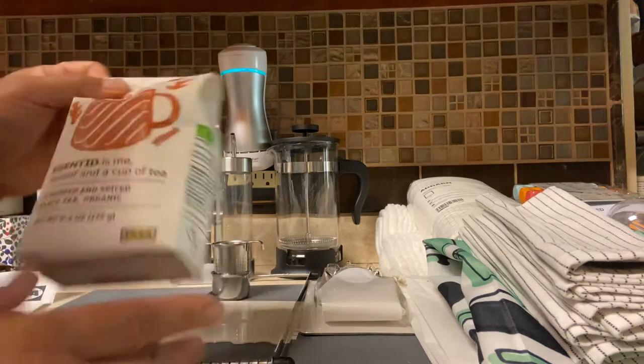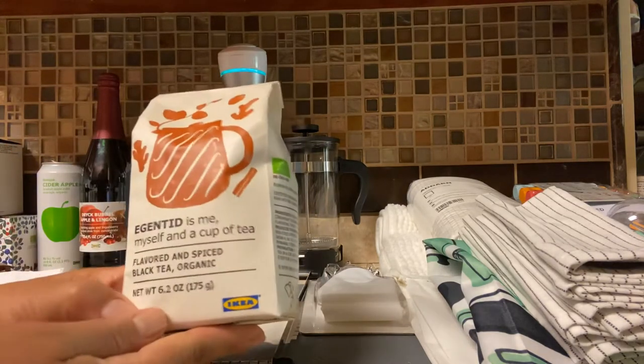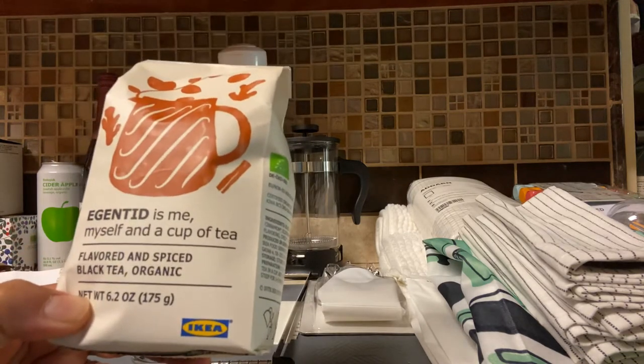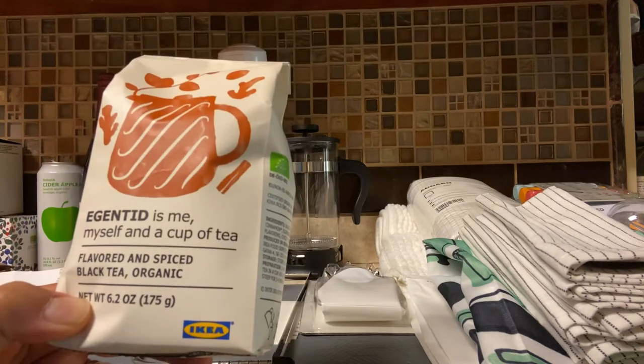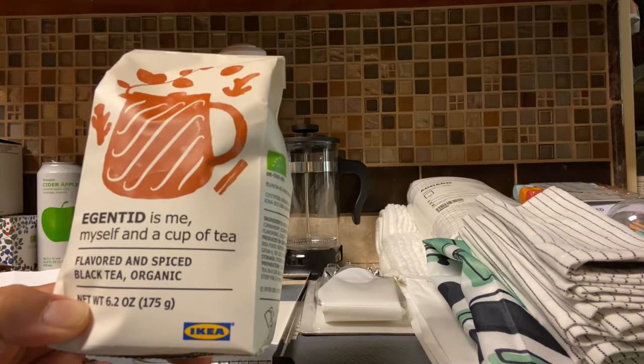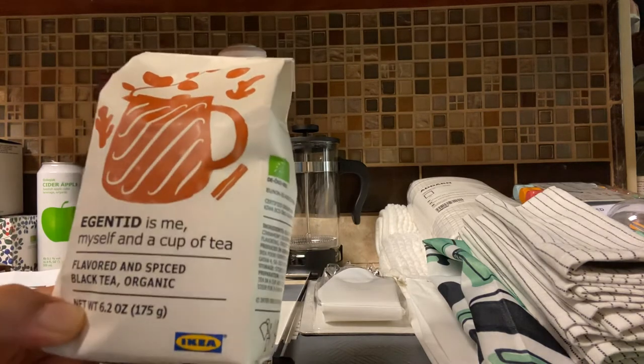I also got their organic flavored and spiced black tea. So this one, I need 6 teaspoons to make a gallon jar of kombucha.